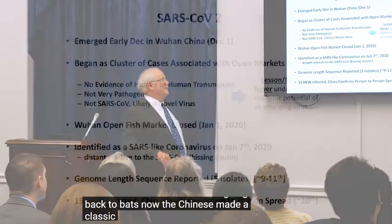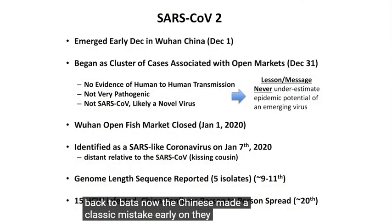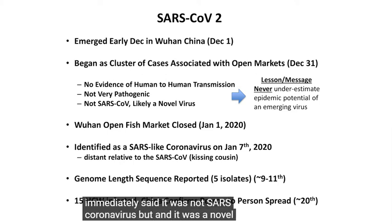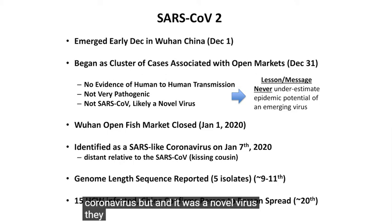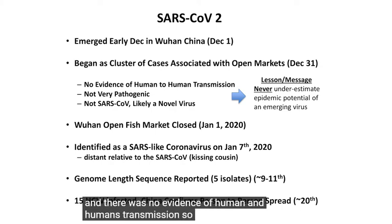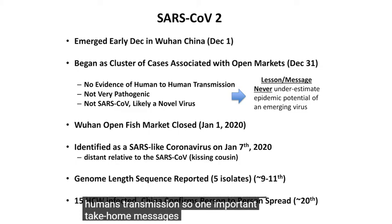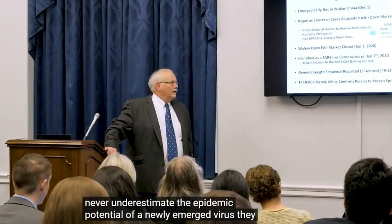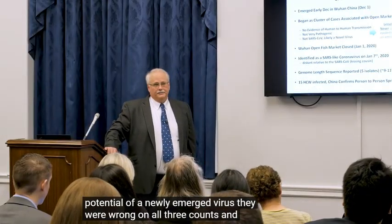Now, the Chinese made a classic mistake early on. They immediately said it was not SARS coronavirus, and it was a novel virus. They said it wasn't very pathogenic, and there was no evidence of human-to-human transmission. So one important take-home message is never underestimate the epidemic potential of a newly emerged virus. They were wrong on all 3 counts.